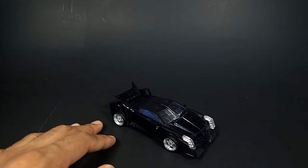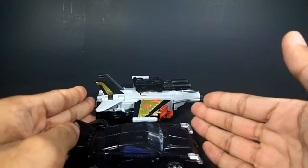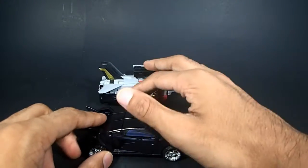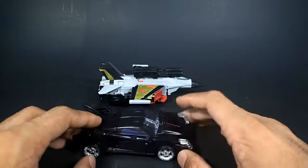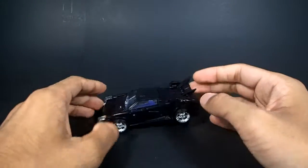For a quick comparison, where the heck did I put my comparison? Oh, here it is. Here he is with Skydive, and as you can see, it's a lot smaller than Skydive. This guy is really small, but there's a really nice transformation trick in it to make it become much, much taller. And it's probably the coolest bit of engineering in a deluxe that I've seen so far. It's very simple, yet it is really, really cool.